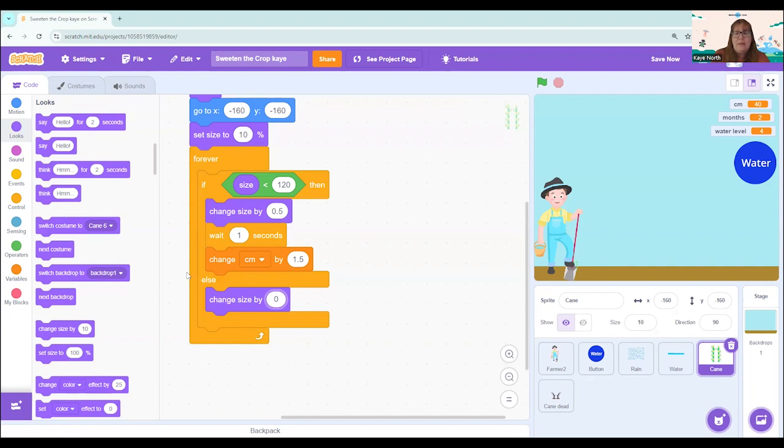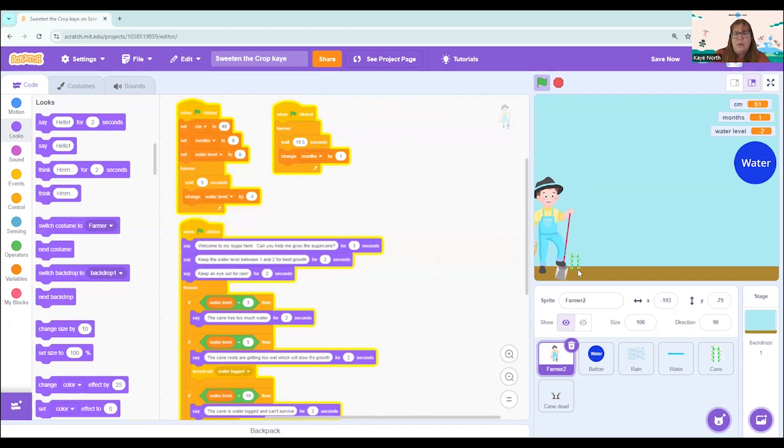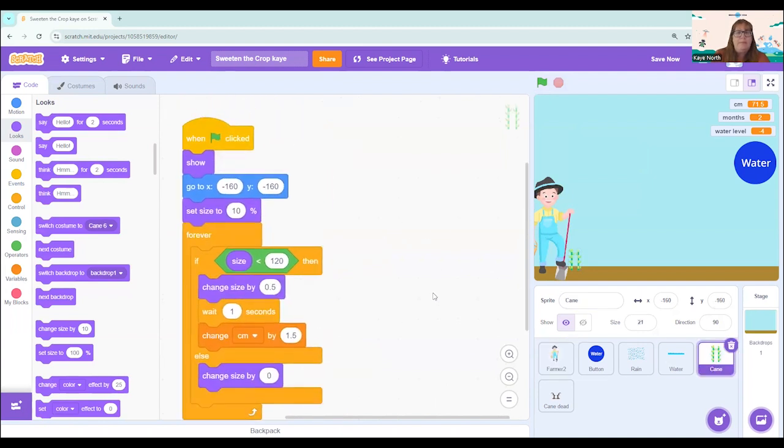We can test out our sprite to see if this block of code is going to work. We will have our farmer talk first. I can see my cane in the background here. I'm going to move my farmer just a little bit. It is slowly growing. Remember, we had wait 1 second and it will grow a little bit bigger. I can see it slowly getting bigger over time. Jump back to my cane sprite. Okay.